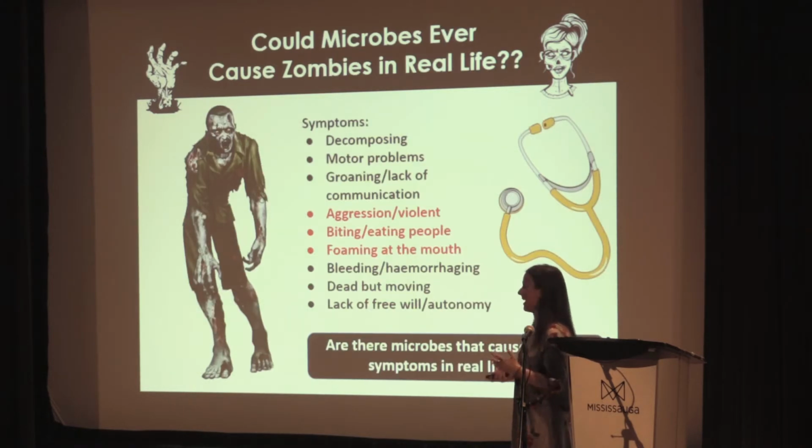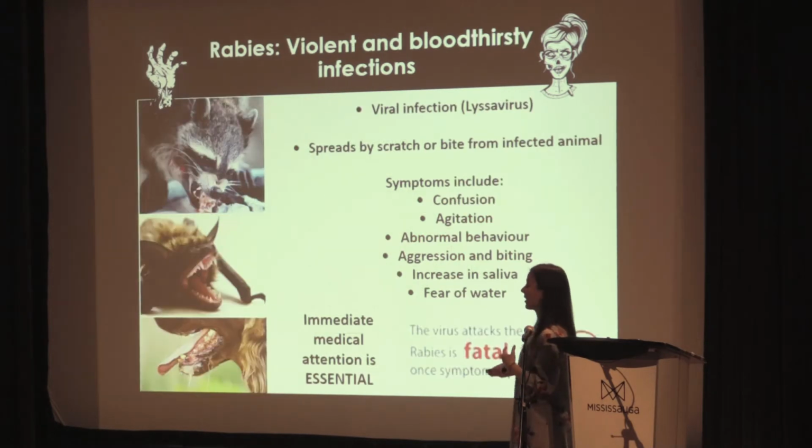Okay, so next up we have biting and foaming and a little bit more of that aggression. And this can all be explained by rabies. So like I mentioned, I'm scared of raccoons, and this is exactly because of rabies. So rabies is a virus that infects raccoons, bats, and dogs, and it spreads through scratching or biting of rabid animals. So what happens here is the virus actually gets into the central nervous system and causes aggressive behavior in these animals and makes them want to bite and attack people.